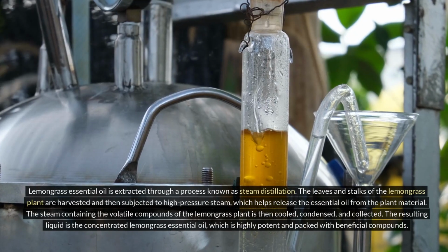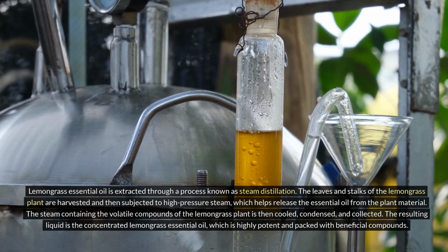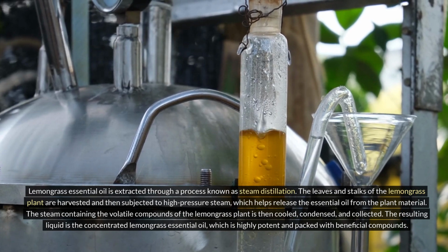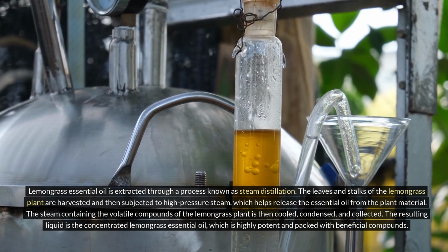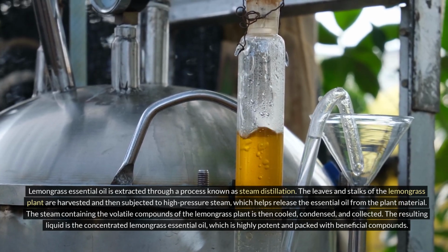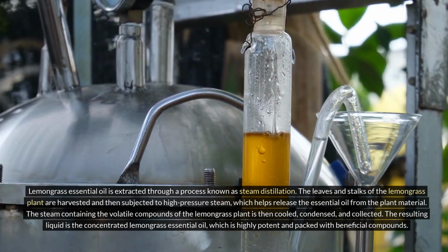Extraction process of lemongrass essential oil. Lemongrass essential oil is extracted through a process known as steam distillation. The leaves and stalks of the lemongrass plant are harvested and then subjected to high-pressure steam, which helps release the essential oil from the plant material. The steam containing the volatile compounds of the lemongrass plant is then cooled, condensed, and collected. The resulting liquid is the concentrated lemongrass essential oil, which is highly potent and packed with beneficial compounds.